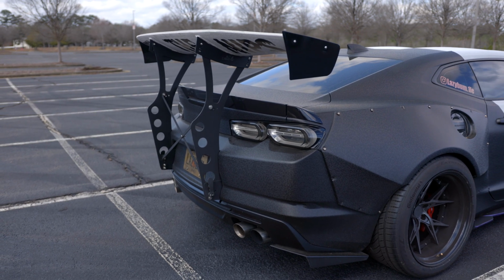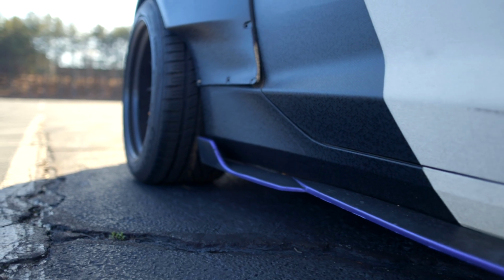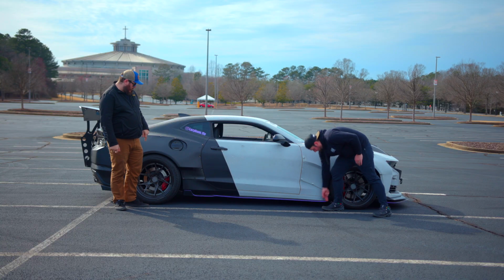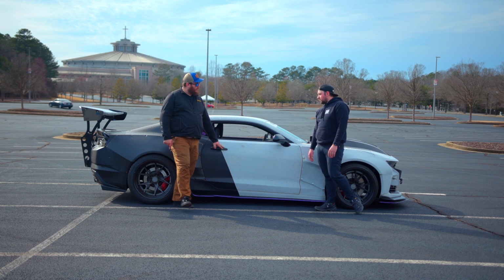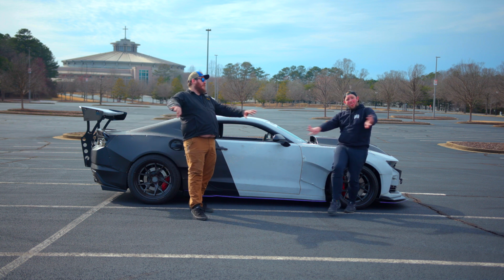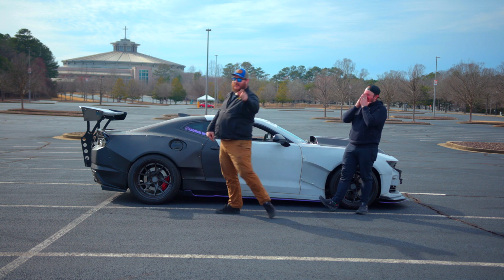Moving to the lower part of the side are these side skirts. The side skirts on this car are super cool. They got that same pop of purple that we have on the front and on the back. They're really, really pretty. They are included in this wide body kit. You do have to be careful when getting in and out of the car. My natural inclination is to step where they are. Oh, yeah. So I'm being very mindful of stepping further out from the car so I can get all the way out, for all my Michael Jackson fans out there.